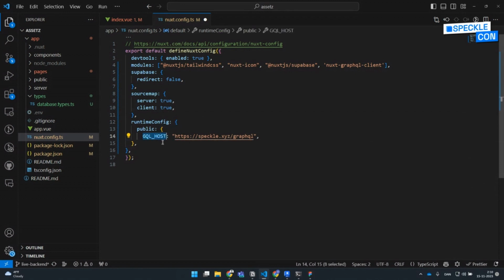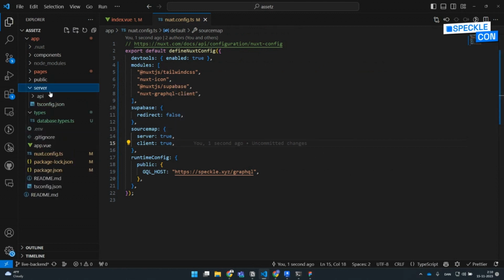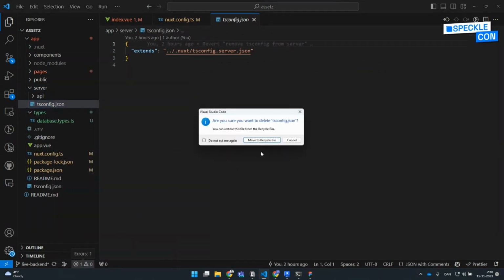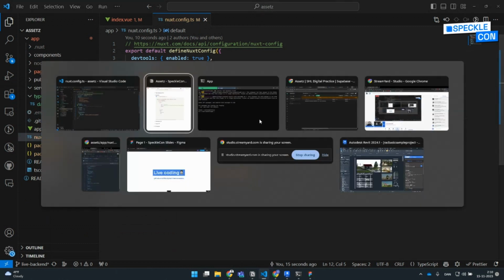So I'm basically specifying GraphQL and saying that this is my server. And that's just Speckle XYZ, blah, blah, blah. So I think we're good. One last step is we're not gonna be using this TS config that Nuxt provides us. Yeah, I guess next time we will go to Speckle.